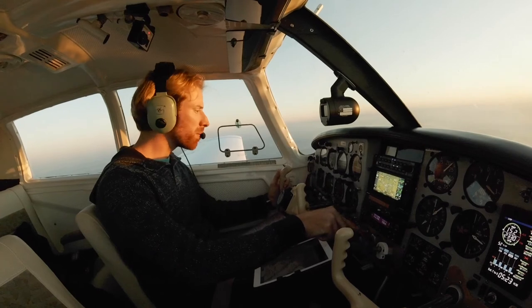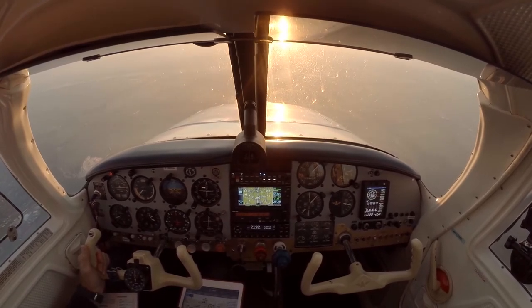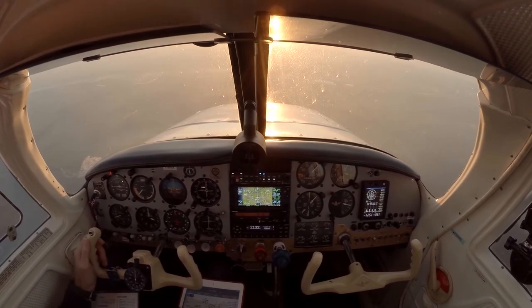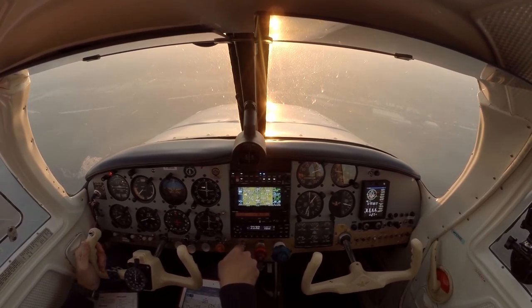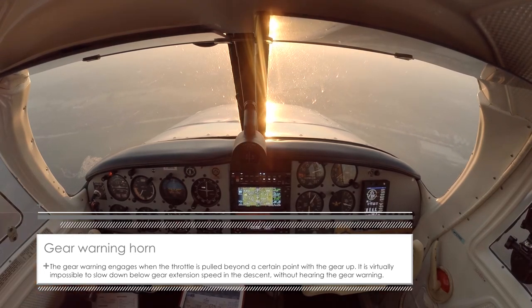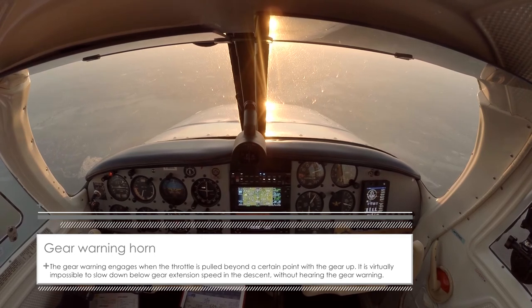Okay, it doesn't look too bad actually. We are right on the localizer and the glide slope. They asked us to keep the speed up. That's what I'm doing here. Prop, flaps and gear to come. At the moment it's a 5 mile final. We'll have to chop the power now. 5 miles, slow down, in order to be able to extend the gear. So far the runway is not in sight, since I'm looking directly into the sun.